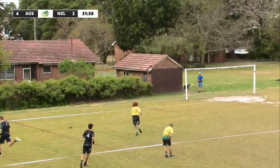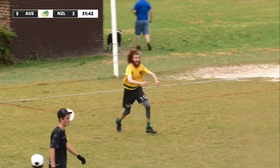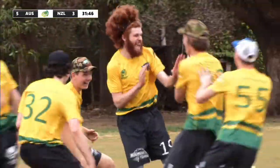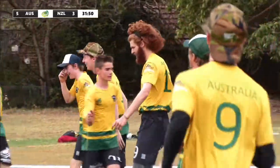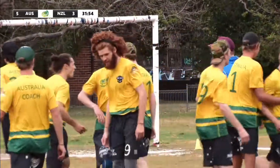Lely, oh, there he is. He's going to celebrate. Oh, the spike from it. Look at that hair go. Look at him get those head noogies. They love him. And we love him.